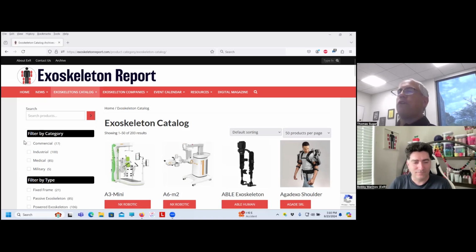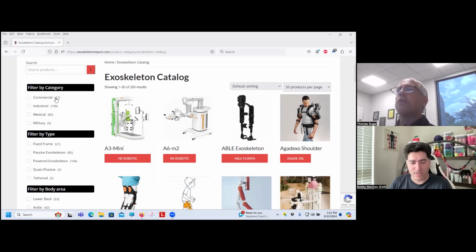So first off, you can filter exoskeletons by where, and this was how I was categorizing them 10 years ago. We could think about exoskeletons in the industrial marketplace or occupational exoskeletons. We could think about exoskeletons in the medical field, in the military field, or in the commercial field. I try to model the car industry as much as possible. So the first thing is application, which is who's going to be using this exoskeleton. But I think that is a whole other separate discussion on where we see exoskeletons being applied.